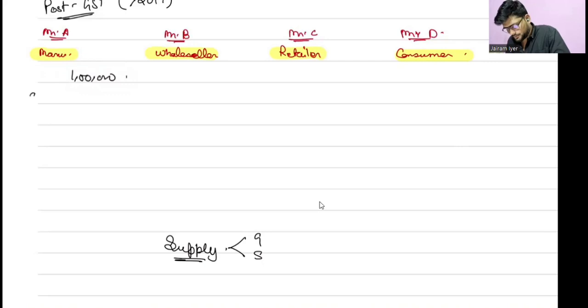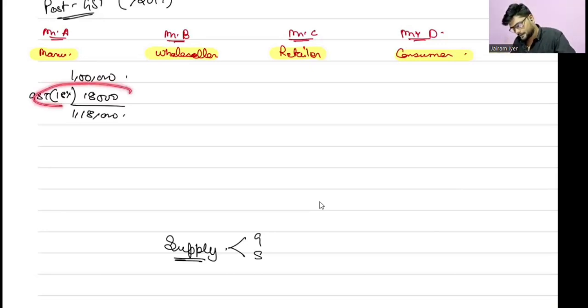Correct. There will be GST. Now, suppose for example, the common rate of GST is 18%. So let's take 18%. So it will be 18,000. Correct. So what is the value now of the product? 1 lakh and 18,000. Correct. And this 1 lakh and 18,000 is levied whenever he is supplying this to Mr. B. Correct. That means in the GST period, there is no other taxable event. Whenever I sell the product, I'll pay the GST. That's it. So at what price has it reached Mr. B? 1 lakh and 18,000.